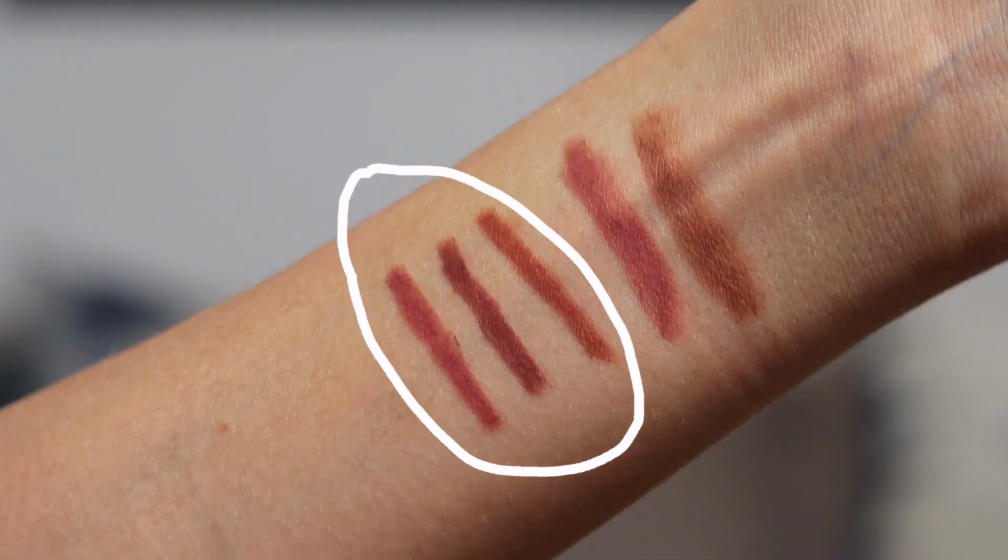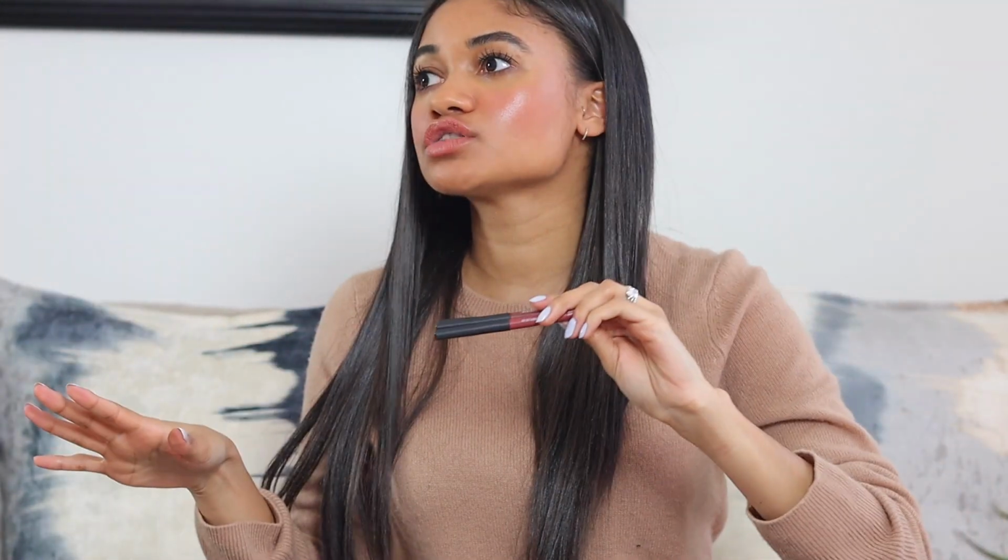These are twist up ones though, so if you're not a fan of twist up ones, these ones might not be your favorite, but also for the price, honey baby sweet, you cannot go wrong. They're so good. The shades are gorgeous. They do the job. Wear beautifully alone. Wear beautiful with lipstick on top of them. So good. And yeah, I mean, that's all I can say.